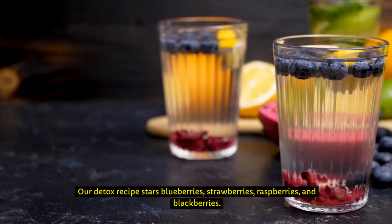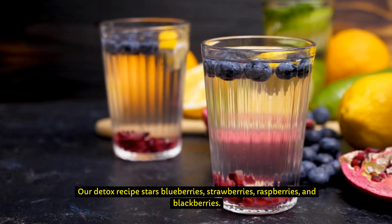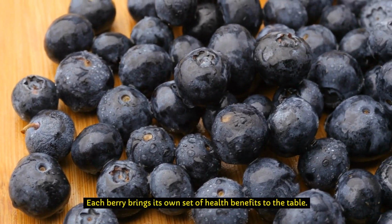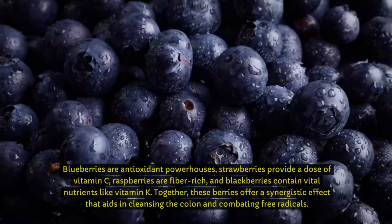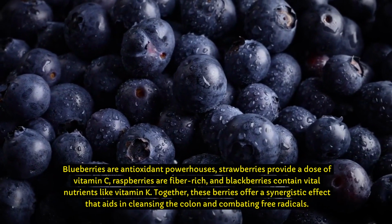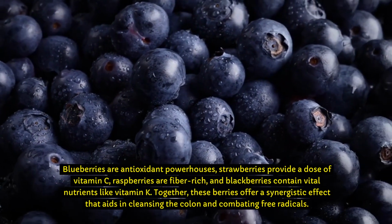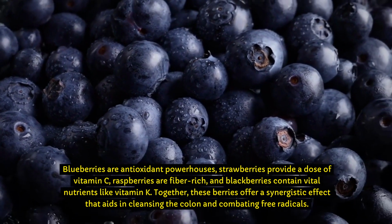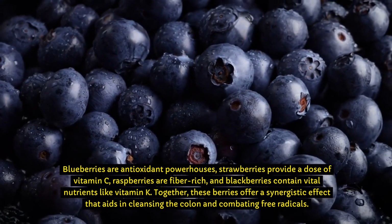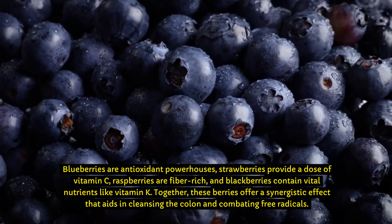Our detox recipe stars blueberries, strawberries, raspberries, and blackberries. Each berry brings its own set of health benefits to the table. Blueberries are antioxidant powerhouses. Strawberries provide a dose of vitamin C, raspberries are fiber-rich, and blackberries contain vital nutrients like vitamin K. Together, these berries offer a synergistic effect that aids in cleansing the colon and combating free radicals.